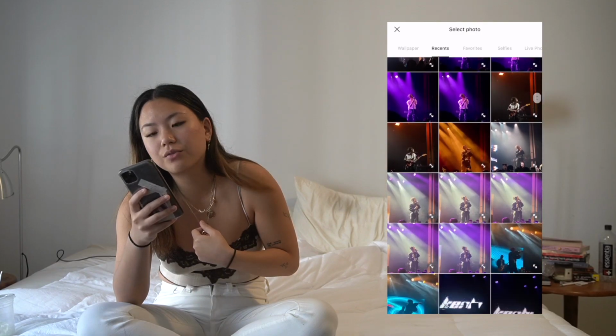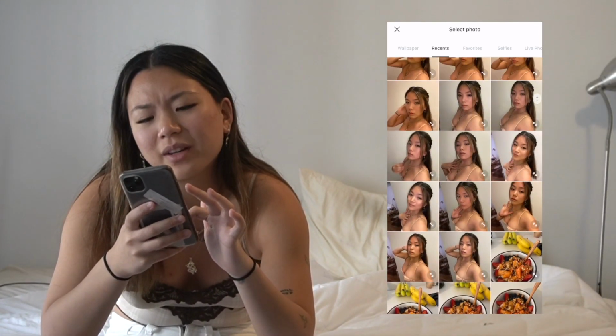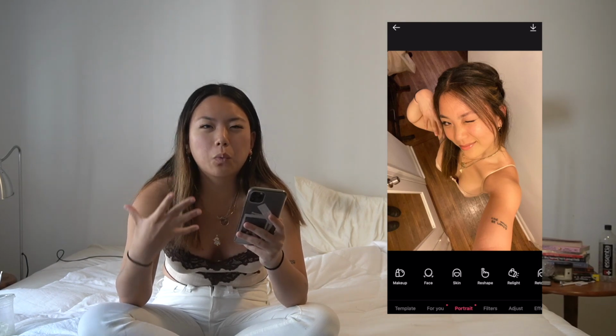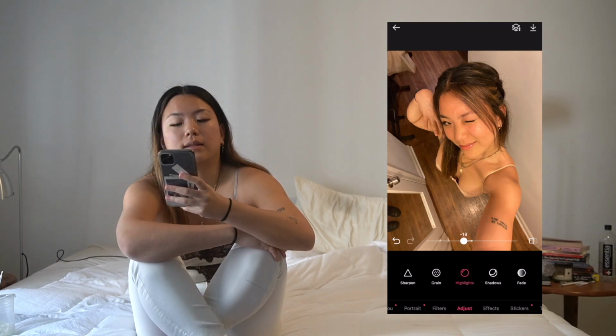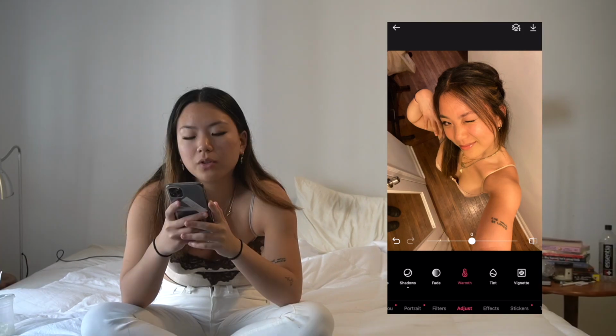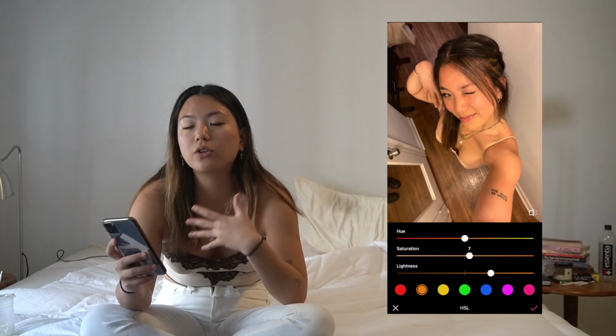Thanks, Keshi. Last photo. Let's do a selfie. Should we? I don't know, I get kind of scared. I really like this photo myself, but I don't like how many oranges there are in it. Straight to adjust again, maybe like an 11. I do want to turn down the highlights a little bit. I do want to turn down the shadows a little bit. This photo is hella warm, so I'm gonna turn it down. I'm gonna turn up the saturation, bring up the lightness. I just want to glow.